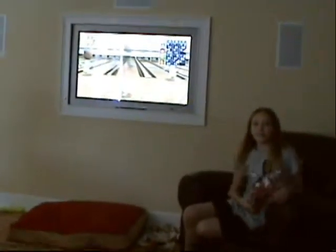This is John's son, Connor. It's his bedroom. On his TV he has an Xbox 360, a GameCube, and if you look real carefully, there's a PS2 in there as well. Connor's got a couple of games on the side of his TV. Downstairs we have the real gaming mecca.